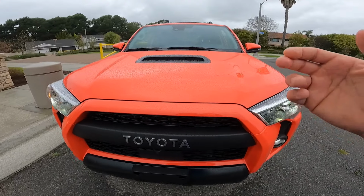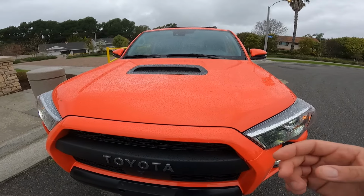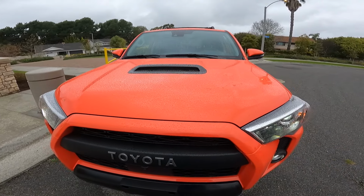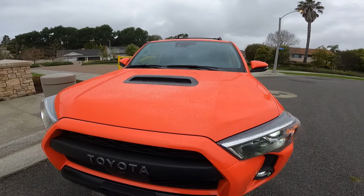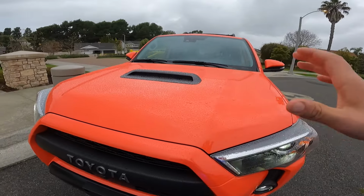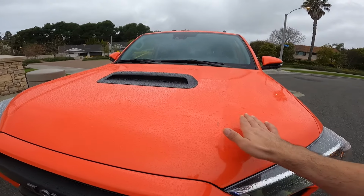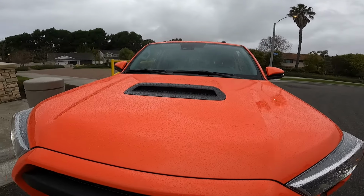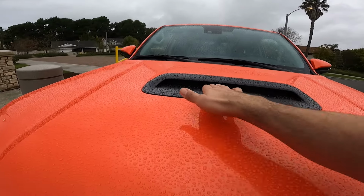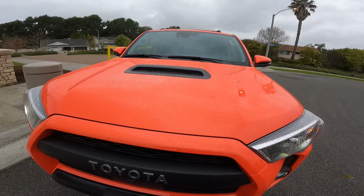All right, moving on and talking about the exterior design of this car, it's essentially the same car that Toyota has been making since 2015, when the first year of the TRD Pro lineup was introduced for off-road enthusiasts to have a car straight from the factory with a lot of off-road goodies. But I've always really liked this hood scoop on these 4Runner TRD Pros. Although it's non-functional, I wish Toyota had put some openings in it to actually cool down the engine.